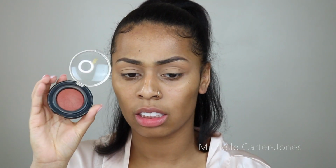Going in with my powder. This is the Loose Setting Black Radiance powder in banana. I'm just going to pack that on my lid. I'm gonna use this. This is called Toasted Almond, by Black Radiance.